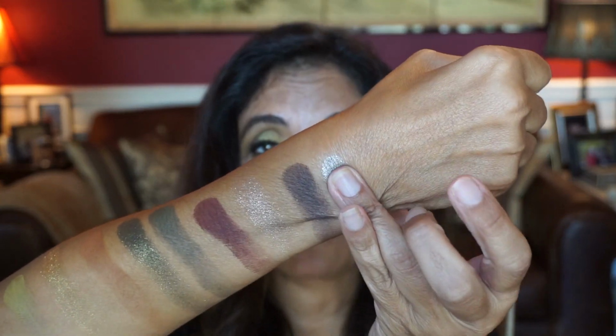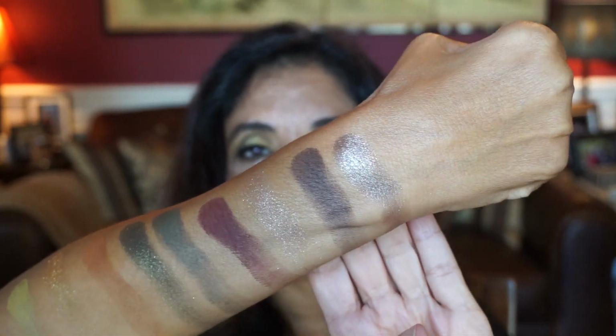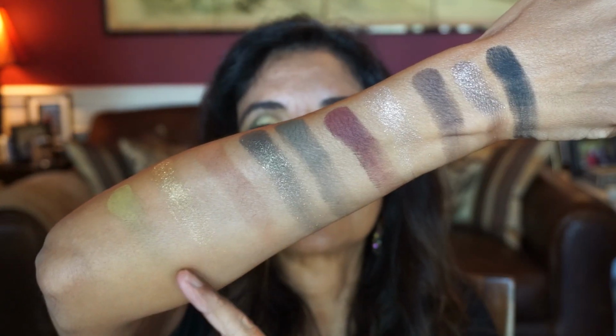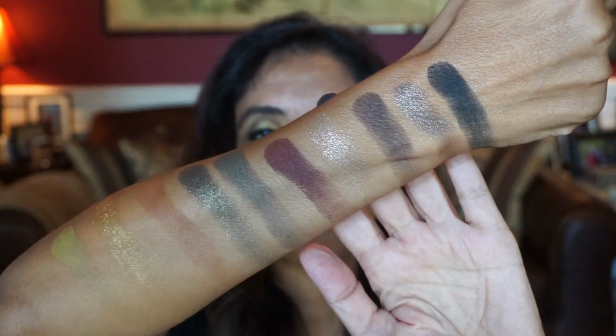And this is a gunmetal shimmer. Look, it did swatch nice, okay. And of course, the last one is Midnight, and this is a jet black. So let's put that one right there. Ooh. Here you have Cutting Edge, and here is the Smoke palette. I'm gonna call it the Smoke palette. And look, it's still on my finger, wow.